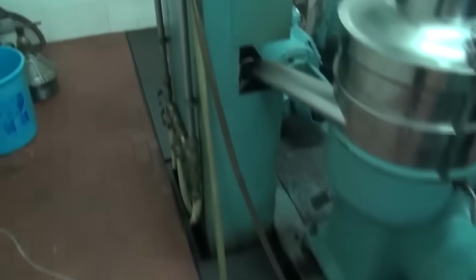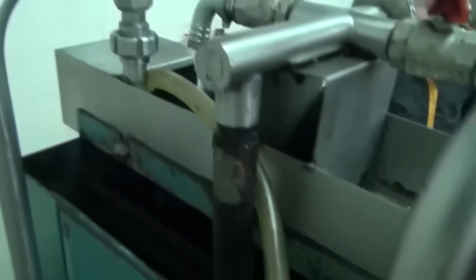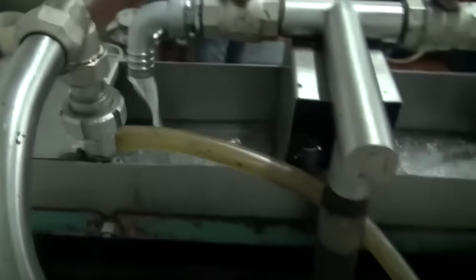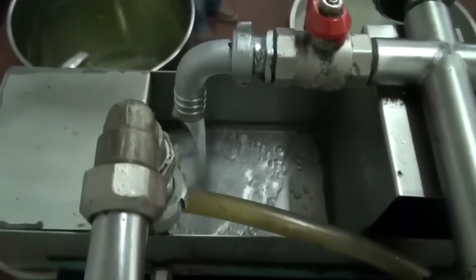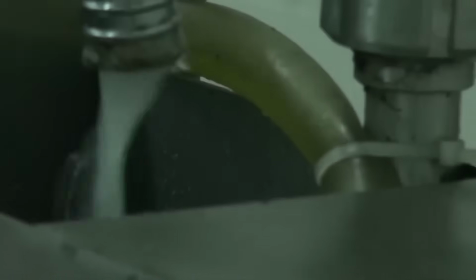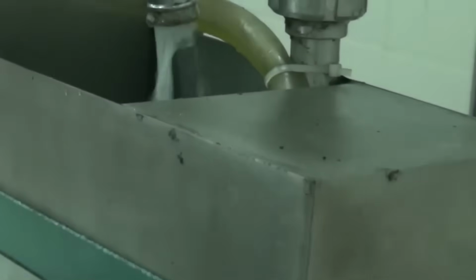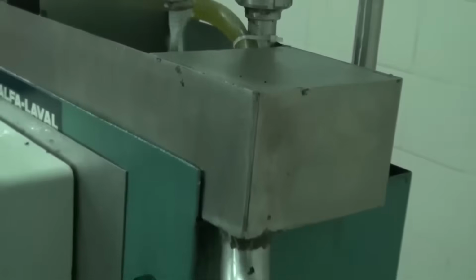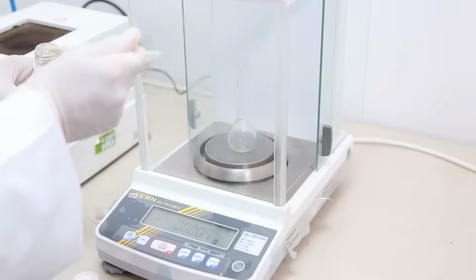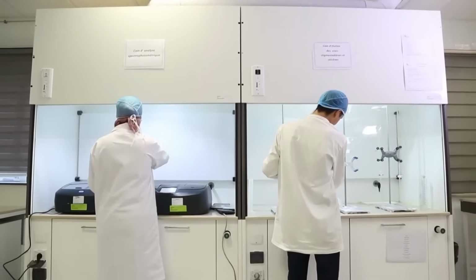Once extracted, the oil is transferred to large stainless steel tanks where it is kept at controlled temperatures to prevent oxidation and degradation. These tanks are equipped with inert gas systems to displace oxygen, further protecting the oil's quality. During storage, the oil continues to settle, allowing any remaining microscopic particles to sink to the bottom of the tank. Periodic sampling and analysis ensure that the oil maintains its desired characteristics throughout this period.